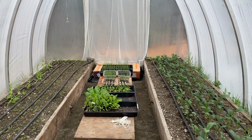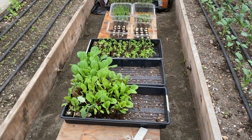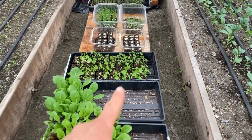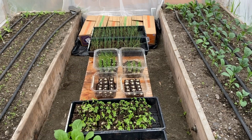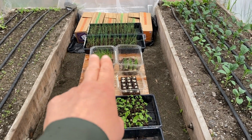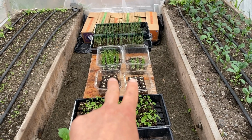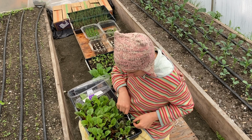Okay, so I'm in what will later be the basil greenhouse. Got my table of some leftover transplants, parsley that still needs to go out, leeks at the far back that still need to go out, previous plantings of green onions, and my new shiny germinated green onions from up at the house.